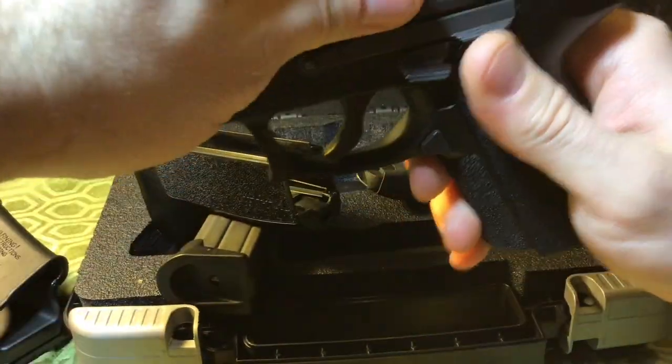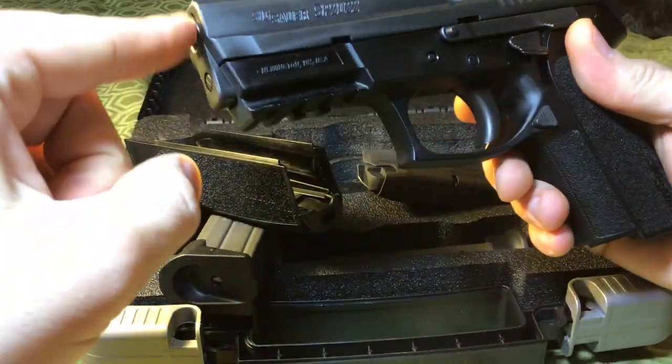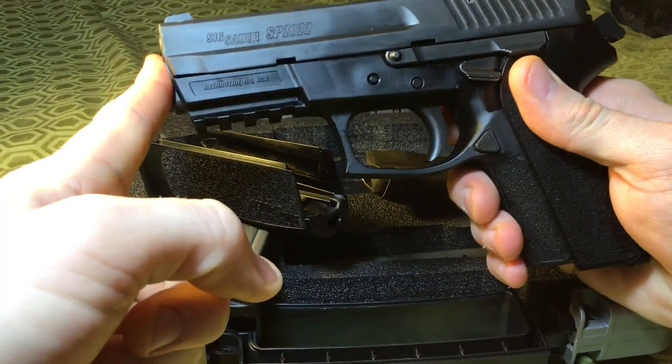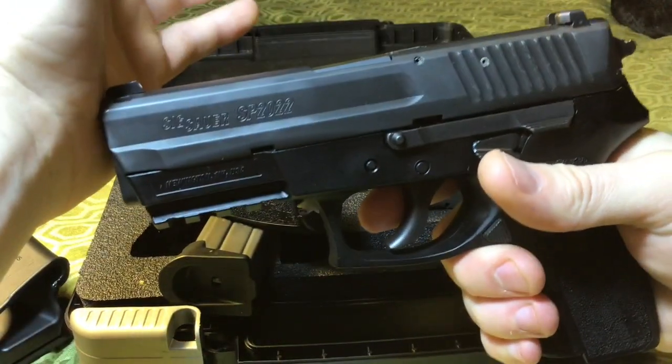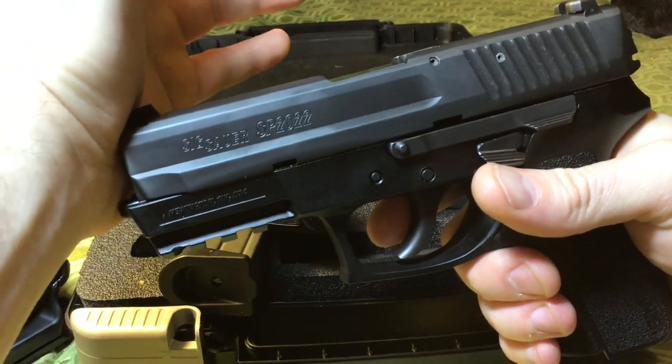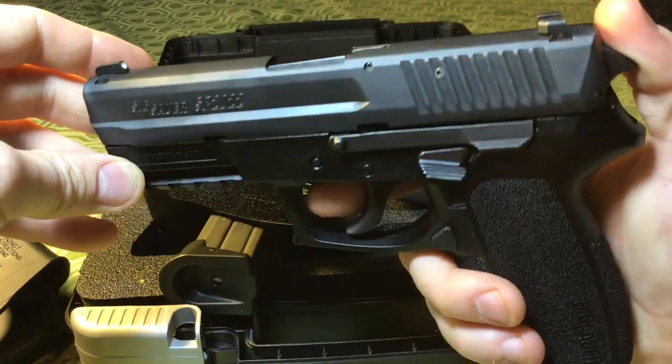It's great for lights, lasers, and any other accessories. The pistol is technically capable of muzzle touch off just because it is flat right here, and if you push in the middle right here, you can still fire it. However, I guess if you push it up high up here, it won't allow you to, but I technically consider it muzzle touch off capable.